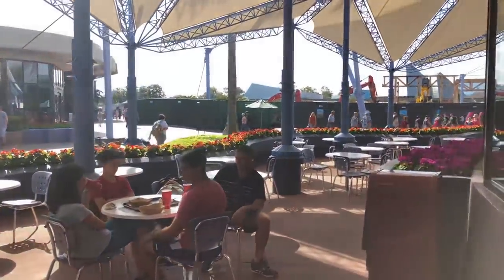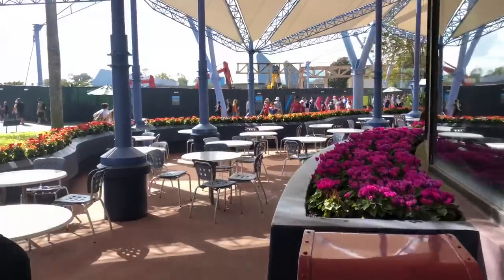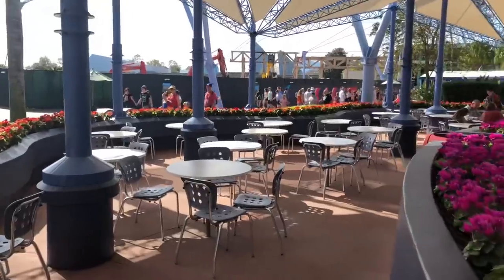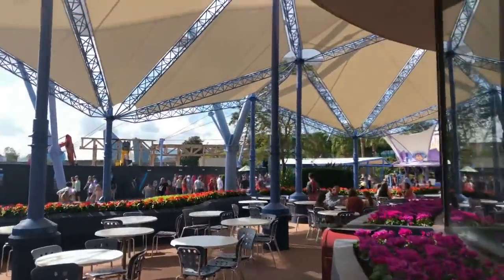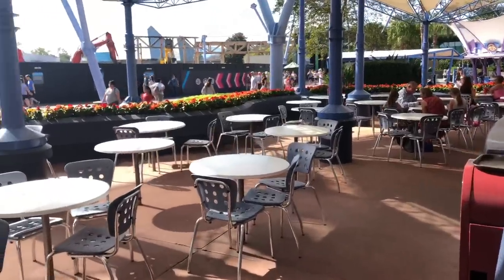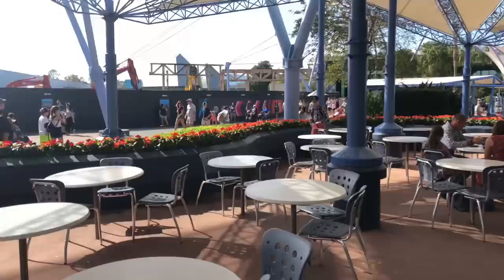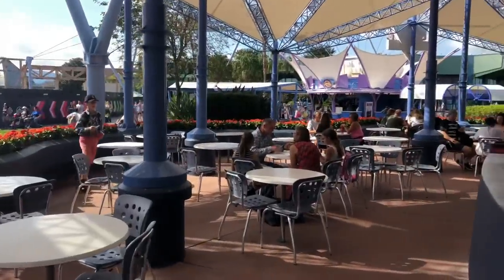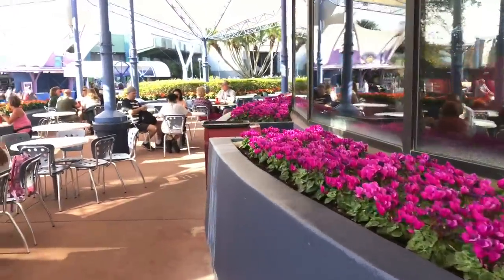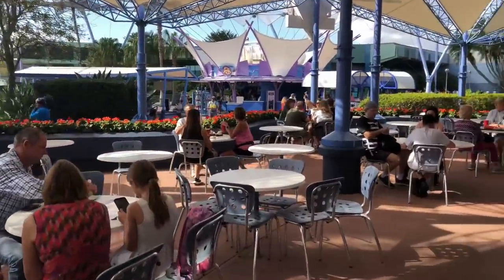The outdoor seating area is actually pretty large. There's a lot of tables and chairs, a lot of space out here. It's nice too because it's, for the most part, covered. So you can see you got a lot of shade in here. So, you know, you can still enjoy the nice outdoors, fresh air, but in the shade. Got nice flowers out here too. See the planters all around the outside here.